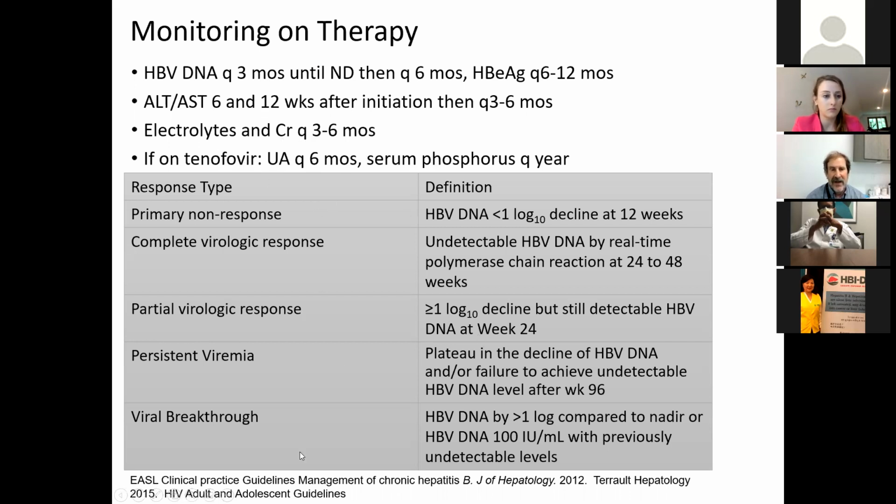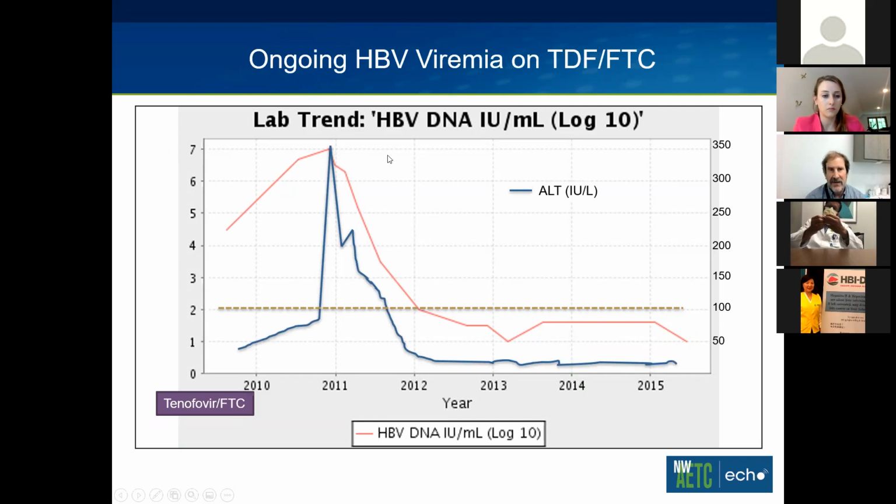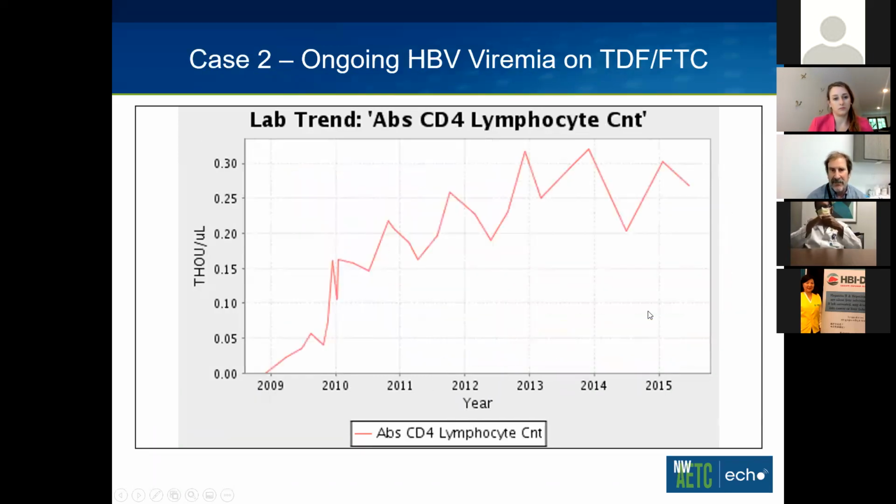And then we define response similarly as in hepatitis B mono-infected individuals. So there's nothing unique about this in co-infected individuals. And then I just want to bring this up because it applies to the case. So if we look at this individual scenario here in someone started on tenofovir with a viral load that continued to rise, developed mutations probably to the FTC part, and then added entecavir and saw a drop in viral load.